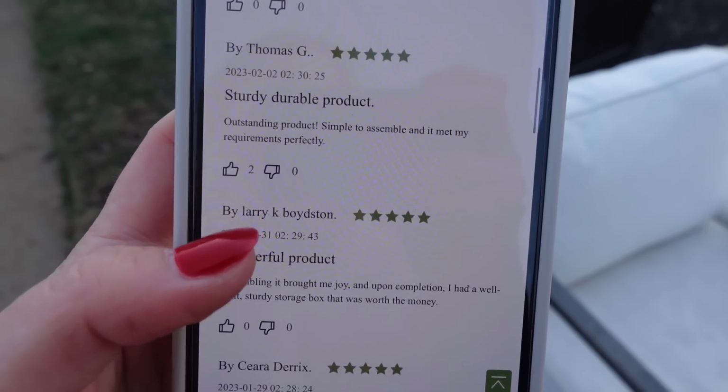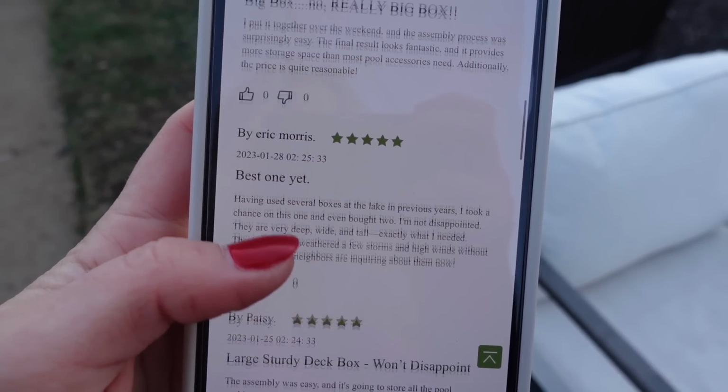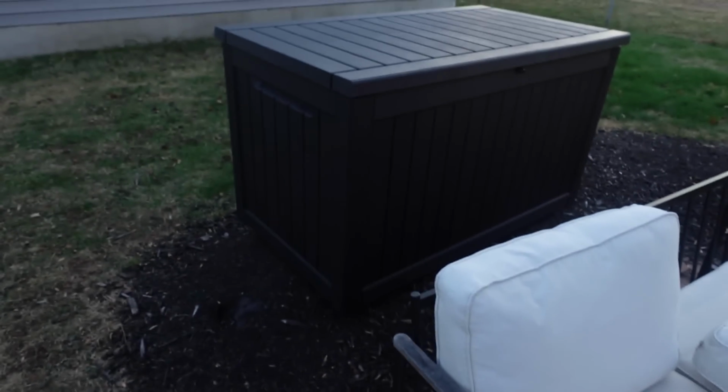If you look at the reviews for this product also, they're so good. It's kind of what convinced me that this is the one we wanted. Everyone said it's super big and super sturdy, so yeah, I know that it'll last us a really long time.